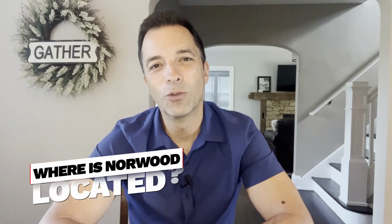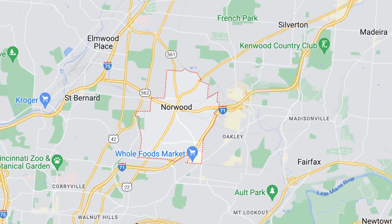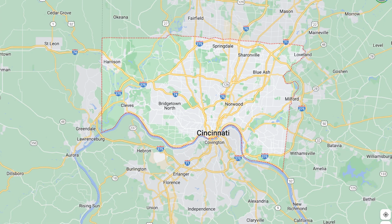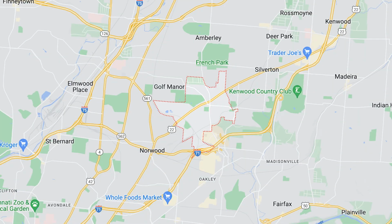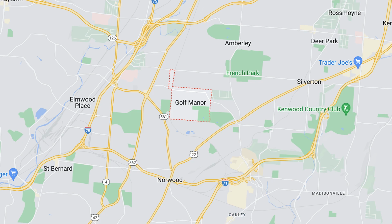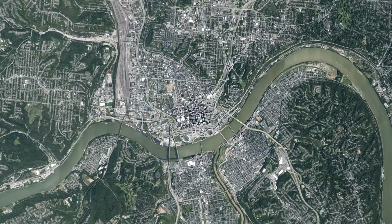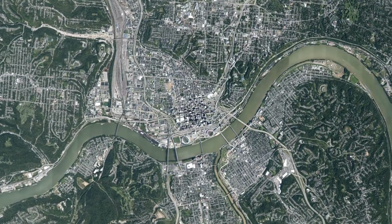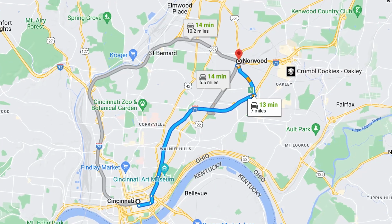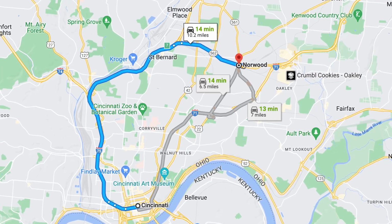So where is Norwood located? Well, Norwood is a city just north of downtown Cincinnati, and it's in Hamilton County, Ohio. It's surrounded by Pleasant Ridge, Hyde Park, Oakley, Bond Hill, and Golf Manor. Now, if you want to get to downtown Cincinnati from Norwood, you've got a couple different options, and it's about 7 miles. You can either get there by going 71 or 75 south. It takes about 15 minutes with some traffic.